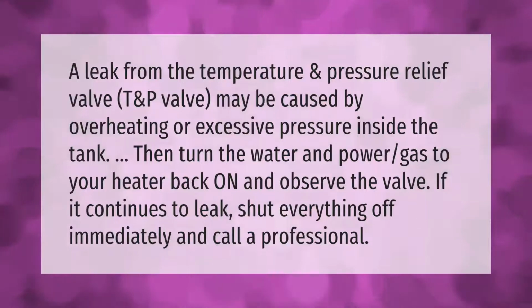A leak from the temperature and pressure relief valve (T&P valve) may be caused by overheating or excessive pressure inside the tank. Then turn the water and power or gas to your heater back on and observe the valve. If it continues to leak, shut everything off immediately and call a professional.